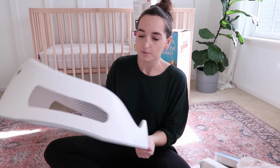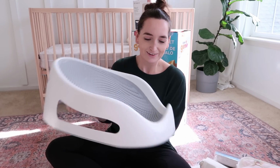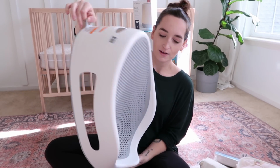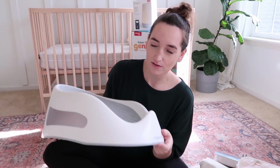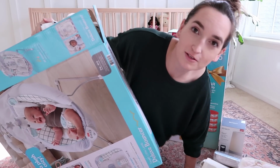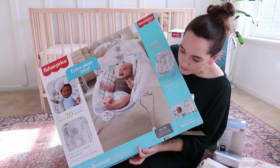Another thing that we never had before, but I really wanted, was this little bath seat for the bathtub. It also has a hook on it for the wall. This is the brand Angel Care. They had a lot of different bathing options, but I wanted something very simple that could hang out of the way. I almost forgot, the other thing that I ordered online was this bouncer.